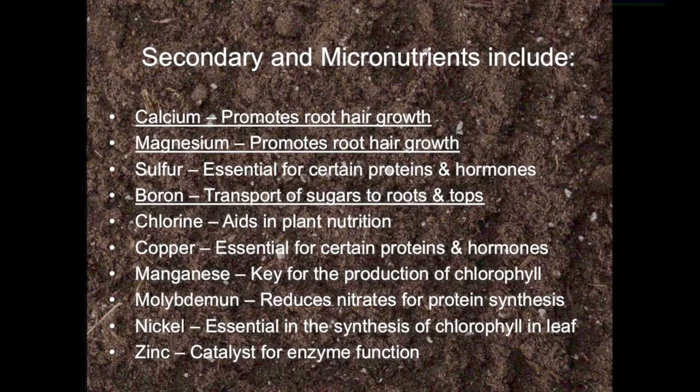I also want to point out, back to the major elements, potassium is very important in triggering root differentiation. Potassium plays a role in a lot of things like that. It's more like a catalyst. When it's present, other things happen, and then root differentiation can take place.